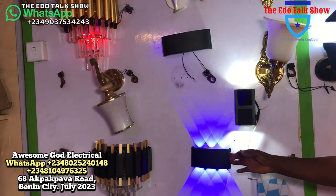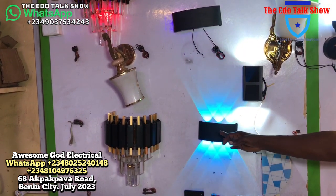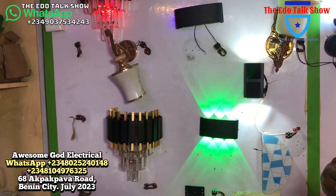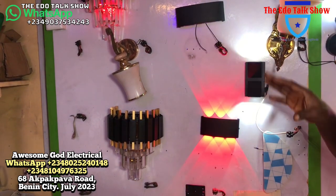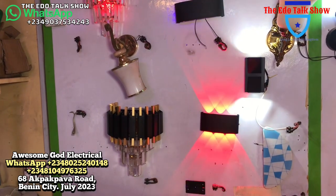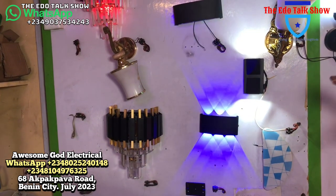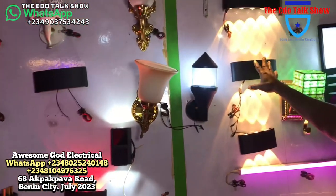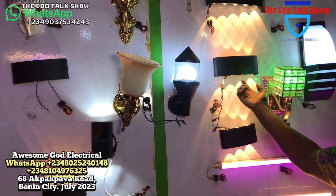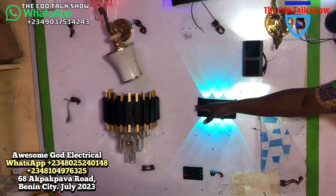Now this is also a wall bracket on its own, but it comes in different colors. Here, it is RGB, that's red, green, blue. As you can see, it's changing on its own. We also have the normal RGB and singular colors. For instance, this is single color, warm white. Three eyes down, three eyes up. Four eyes down, four eyes up. This one is 7,500 naira.